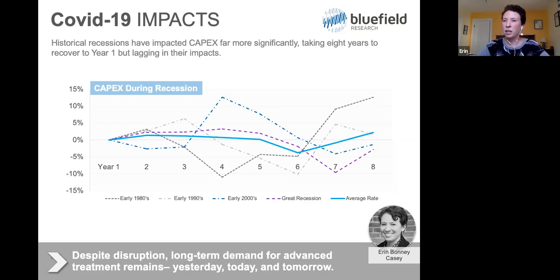The impacts tend to be delayed by a couple of years from the official start of the recession. And that really reflects planning cycles when you're talking about larger scale water projects. The projects that are already in development and moving forward tend to continue to move forward. So you don't see the impacts to the industry until year 3, roughly. And then the industry starts to recover in the latter half of this 8-year period that we've outlined here.